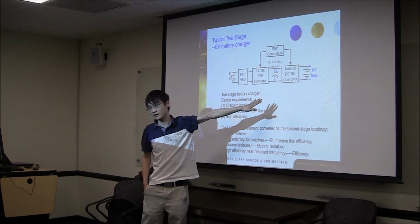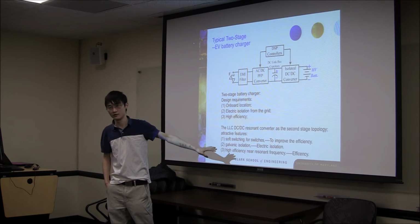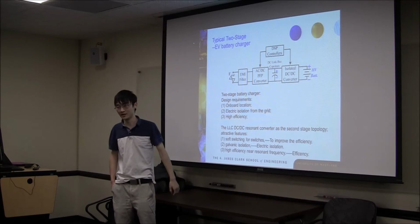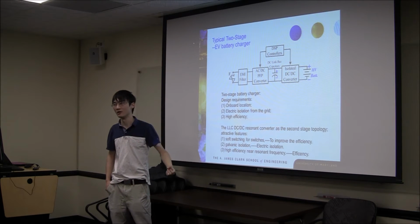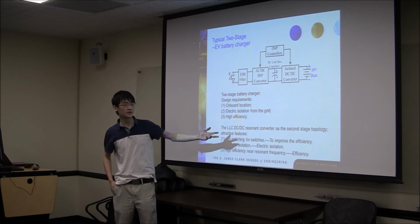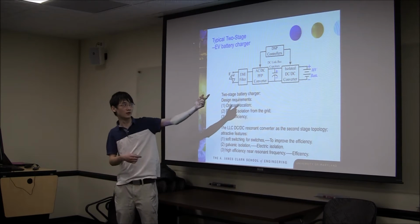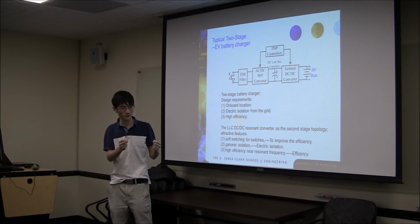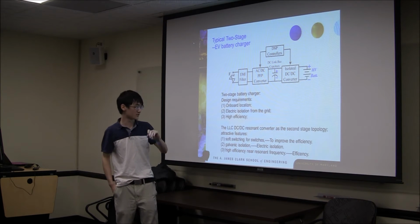Here we need two different kinds of stage. For this DC-DC converter, most of the time we use the LLC DC converter. That's a resonant converter, a concept from power electronics. We use a resonant phenomenon to convert energy from DC to DC. Because it's resonant, it's AC, so we need to use a high frequency transformer inside this converter to change the power first from DC to AC, and then AC to DC. That's just for isolation.